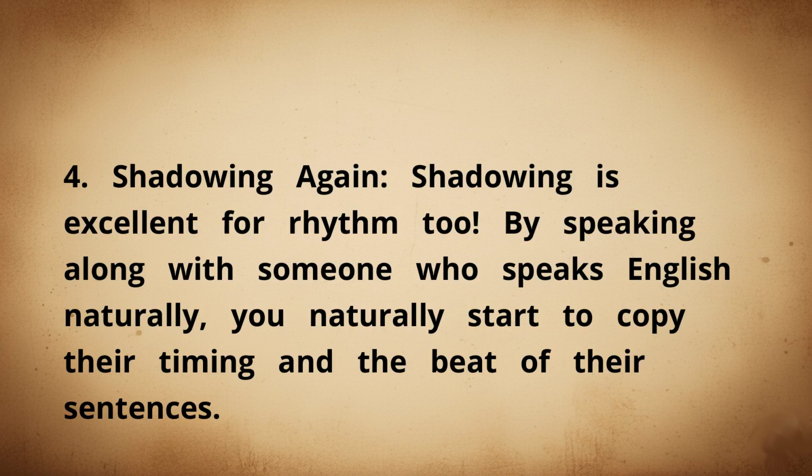4. Shadowing again. Shadowing is excellent for rhythm too. By speaking along with someone who speaks English naturally, you naturally start to copy their timing and the beat of their sentences.